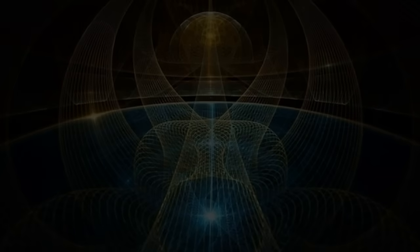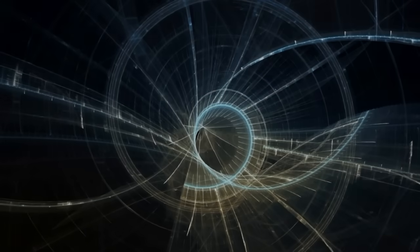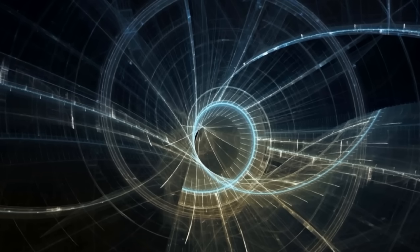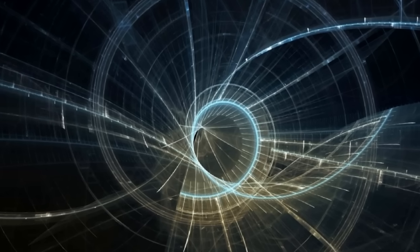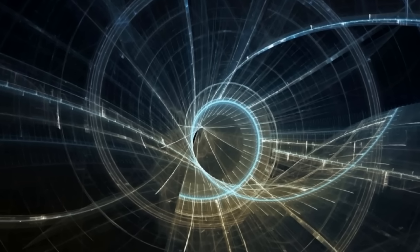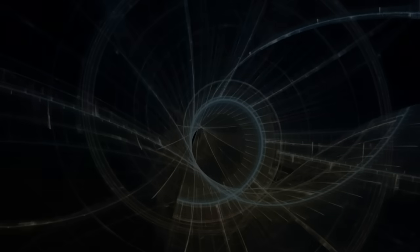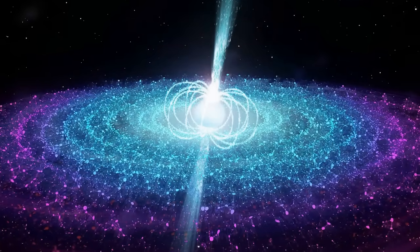In their nucleus, there are neutrons and protons, the difference between the two being that protons are electrically charged and neutrons are not. We'll come back to that. Around this nucleus, there are one or several electrons, which have an opposite electric charge to protons. And typically, an atom has the same number of protons and electrons, which makes it electrically neutral unless electrons are missing.